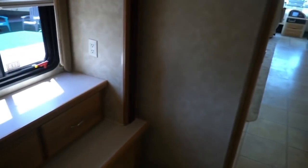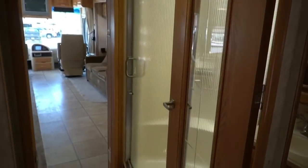Plenty of storage, foot of the bed, flat screen, or it's a CRT TV, but still a flat screen. It fits perfectly. Like I said, double ducted airs, ducted furnaces.